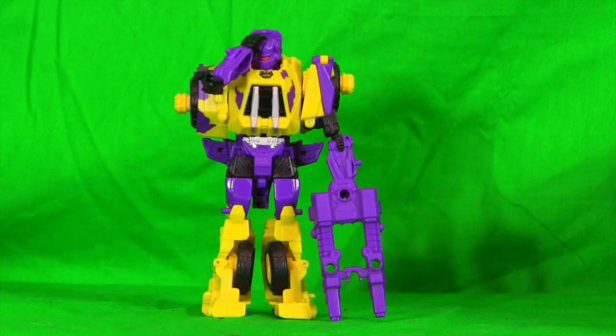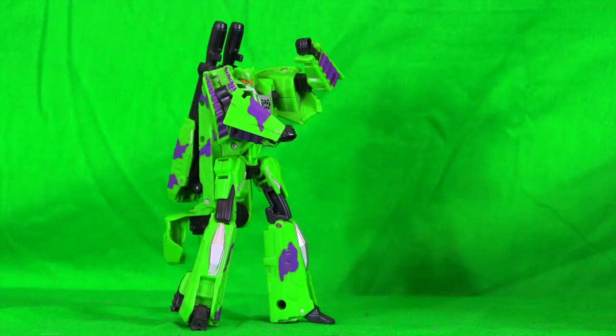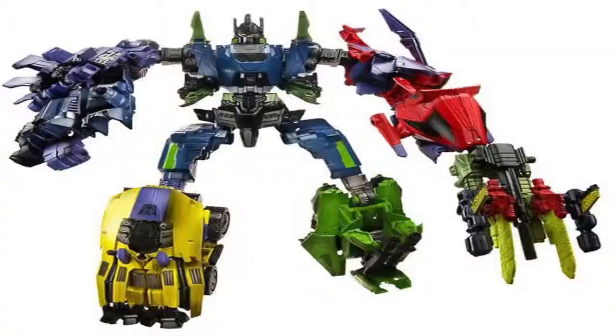Onslaught kinda looks like a block of cheese. Swindle, I guess, assumes that red and purple sells better. Blastoff looks ready to endure Elsa's eternal winter. Brawl just decided to lazily splatter some purple paint across his chassis. And Vortex actually makes this color scheme look plausible. 1 out of 5, not bad. Together they make for a Bruticus that's almost as brightly lit as the retail version.